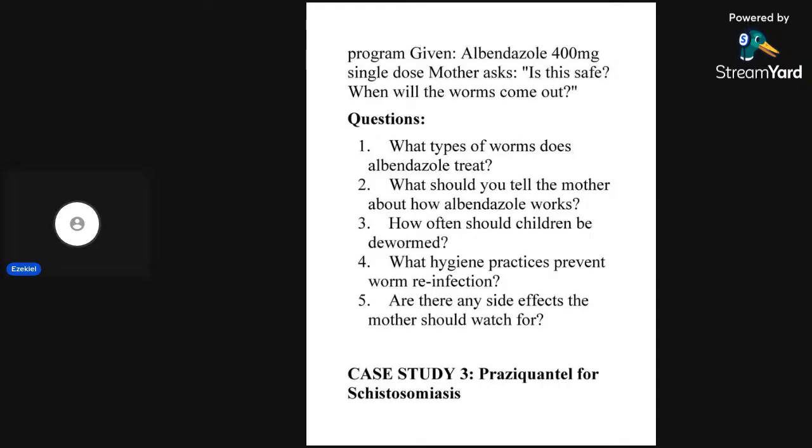So how often should you deworm? All right, you deworm every 6 months, or twice a year. Then personal hygiene: wash your hands, wear shoes, cut fingernails, wash fruits and vegetables, and drink clean water. The side effects to watch for are stomach pain, small stomach pain anyway, nausea, and vomiting. Those are the little side effects that come with taking albendazole. I hope that answers every question. If you have more questions, just let me know.